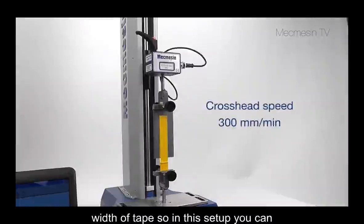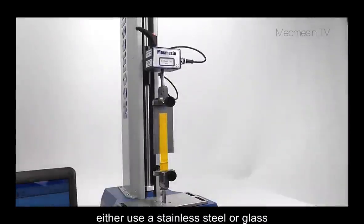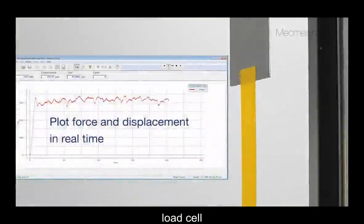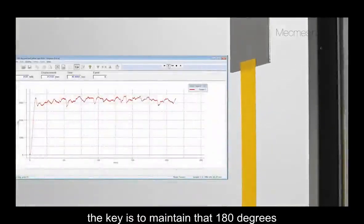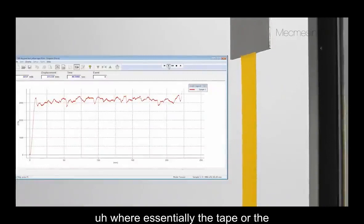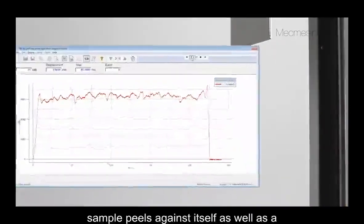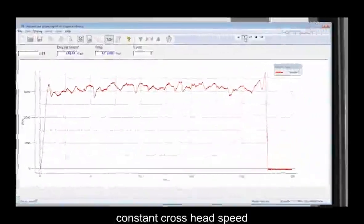So in this setup, you can either use a stainless steel or glass plate and attach it to the base or the load cell. The key is to maintain that 180 degrees where essentially the tape or the sample peels against itself, as well as a constant crosshead speed.